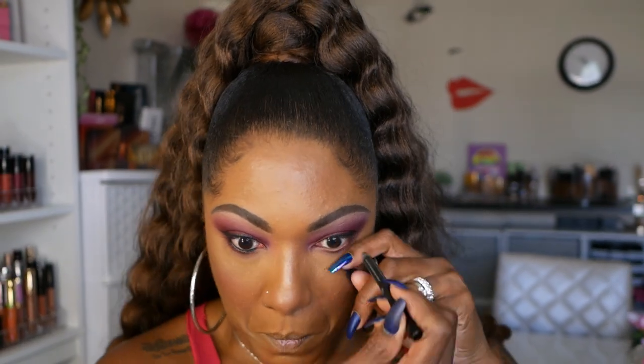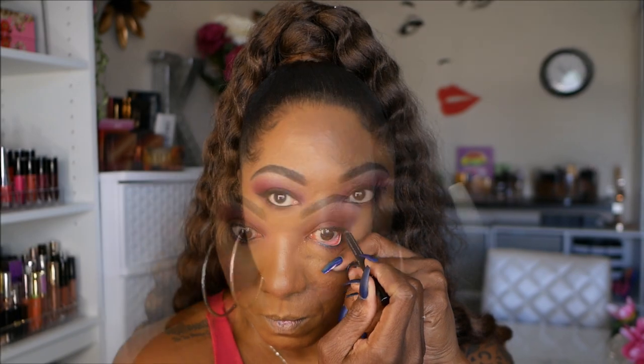I'm going in with some of my Urban Decay Glide On eye pencil, just black. We're gonna keep it sexy and smoky today. And I'm going in with my Pixie by Petra Lash Lift Mascara. Okay, so I think I'm gonna spray my face before I move on to the lips. So I'm going in with my Rich Luxe Slay All Day Setting Spray in Dreamsicle.